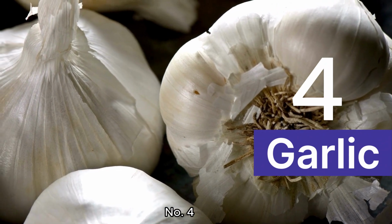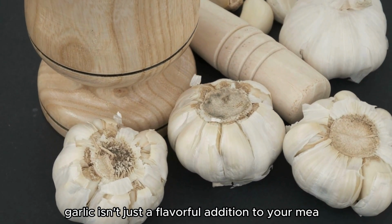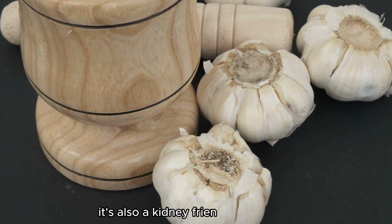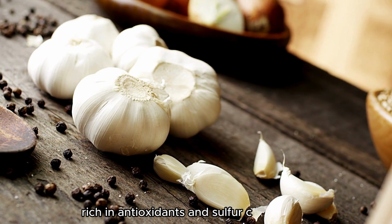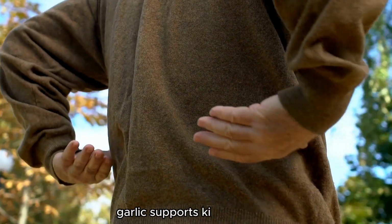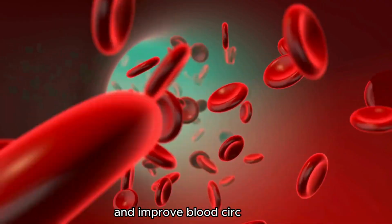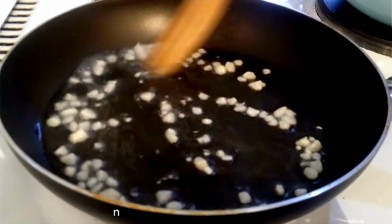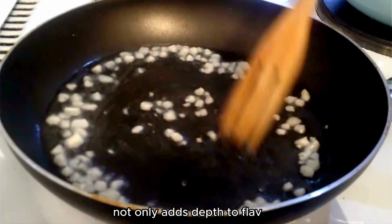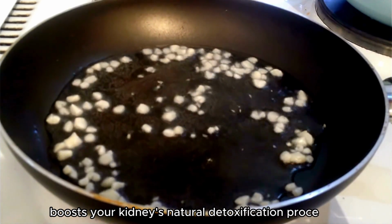Number 4. Garlic. Garlic isn't just a flavorful addition to your meals, it's also a kidney-friendly superfood. Rich in antioxidants and sulfur compounds, garlic supports kidney health by helping to lower inflammation and improve blood circulation. Incorporating garlic into your cooking not only adds depth to flavors, but also boosts your kidney's natural detoxification processes.